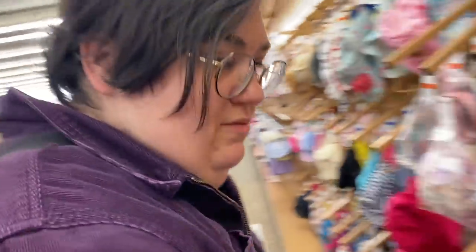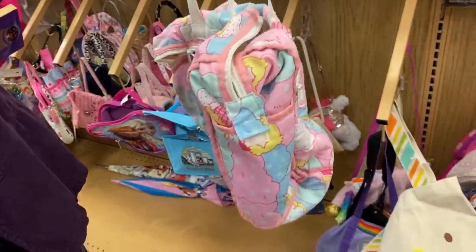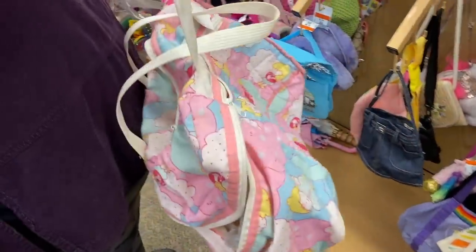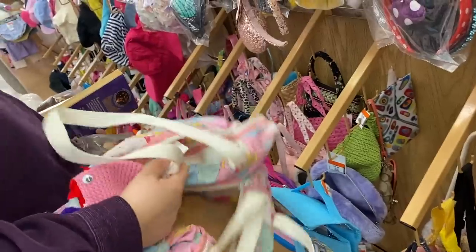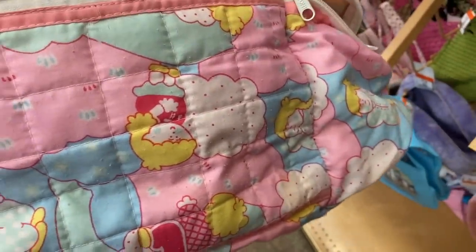Isn't that the cutest thing you've ever seen? Oh, that's cute. What is that? That's the cutest little thing. Oh, that was like a diaper bag. That's so freaking cute. It's like a vintage bag. Vintage 80s, 90s diaper bag. Wow, that's really cute. I would check the price, but I can't. $2.99. Oh my god, so cute. Sort of gross inside though, but it's cute. It's a cute pattern, if we could just show it for a second. Yeah, look at that cute little pattern.